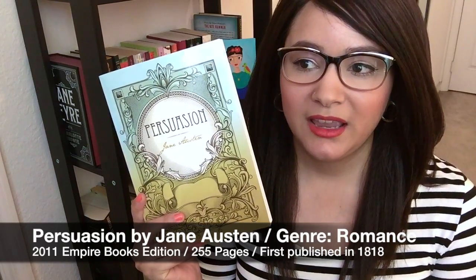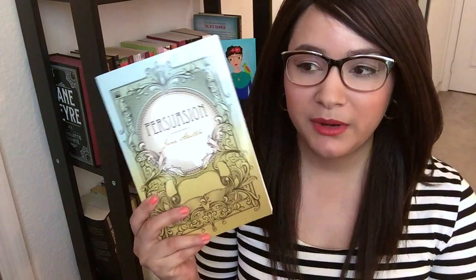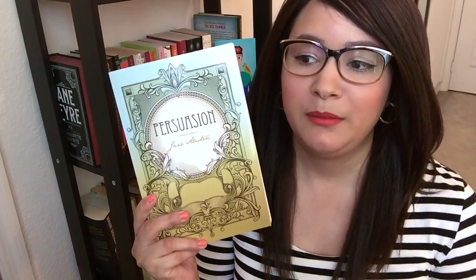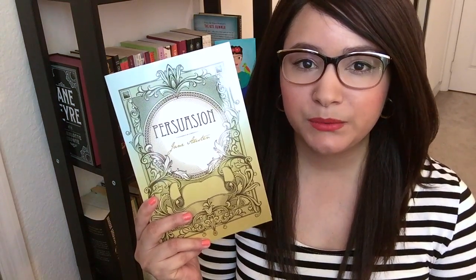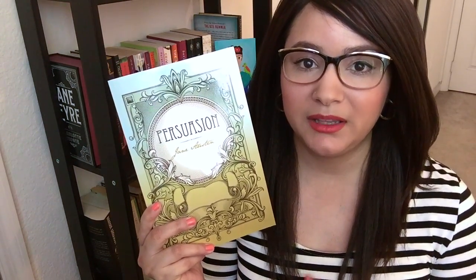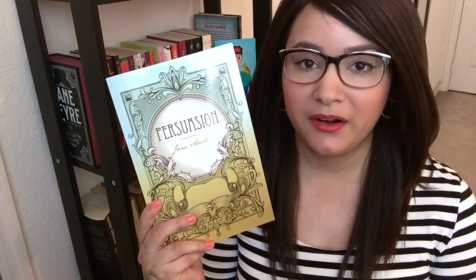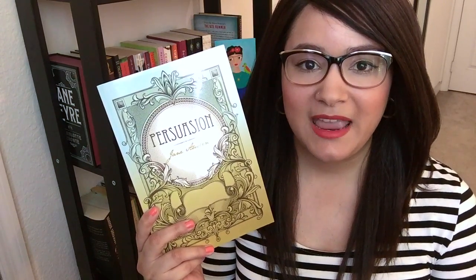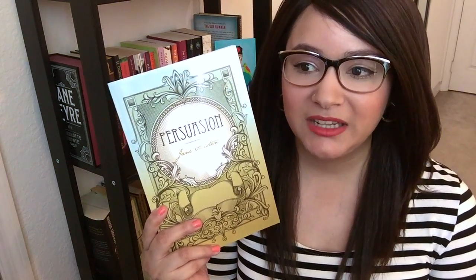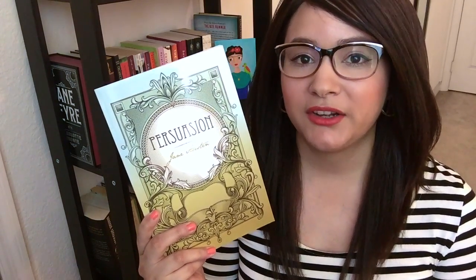I don't really hear a lot about people recommending Persuasion as the first one to read, but I recommend it because it's one of the shorter novels that Jane Austen has written, but also it's one of the better romances that I believe Jane Austen has written. I think the relationship between Anne and Wentworth is just so beautiful and, I don't know, passionate but reserved, and there's just something about these two characters that I love.